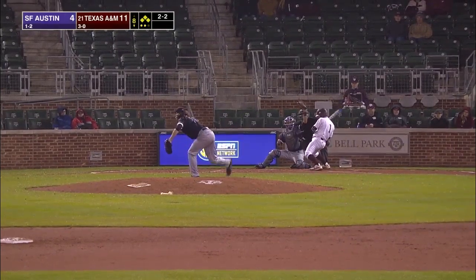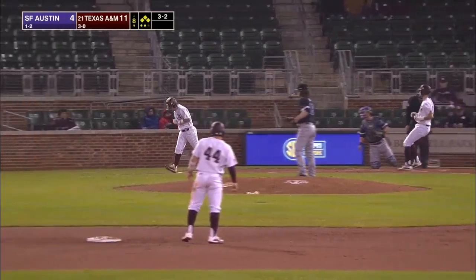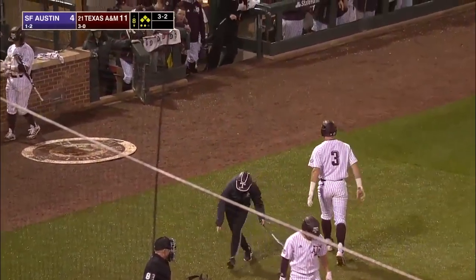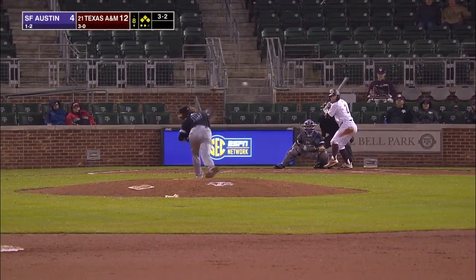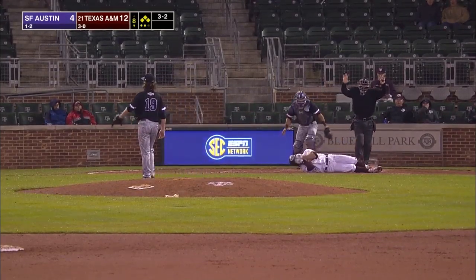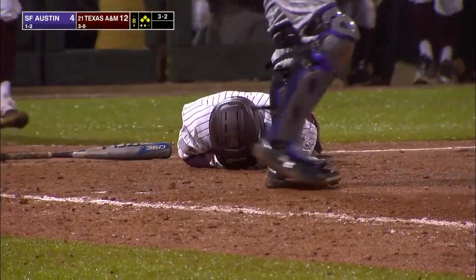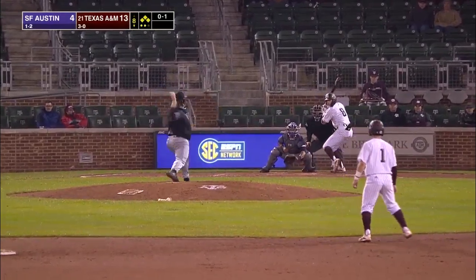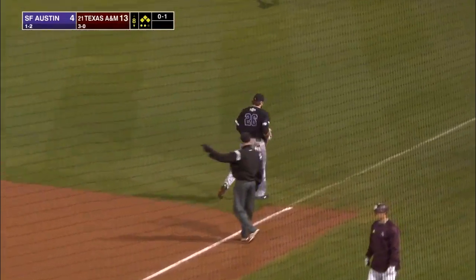And they're off. High and tight. That'll bring home the 12th run of the night. Logan Britt scores on the bases loaded walk by Ty Coleman. And they're off with this pitch. High and tight, and that got Rhody Barker up around the helmet. That is at the first baseman.